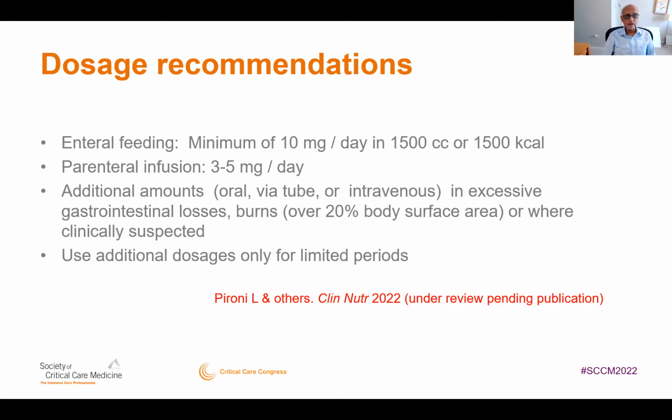The dosage recommendations in enteral feeding is about 10 milligrams per day minimum. Most products contain about 15. In parenteral nutrition, it is 3 to 5. Additional amounts, either oral or via tubes or intravenously, in excessive GI losses or in burns, or where you clinically suspect zinc deficiency, those are the conditions where additional amounts are needed by whatever route. But the additional doses are used only for limited periods. And this, again, are the recommendations in the recent European Society for Parenteral and Enteral Nutrition, and the publication is pending.